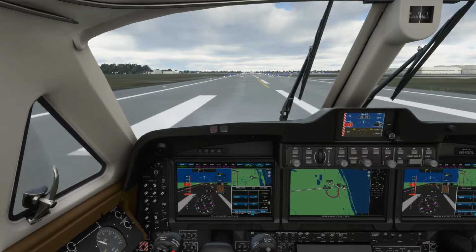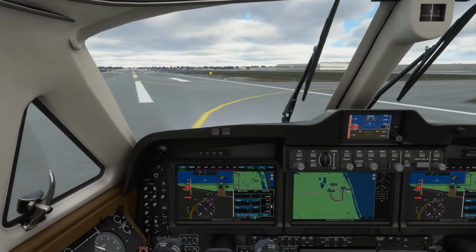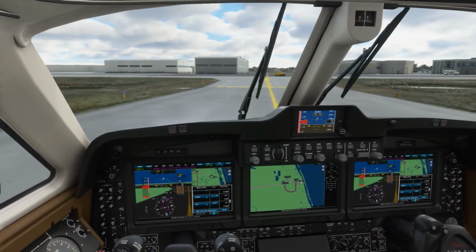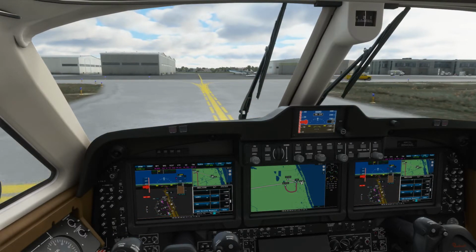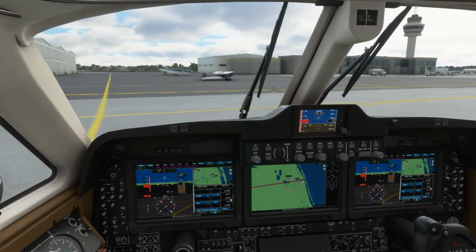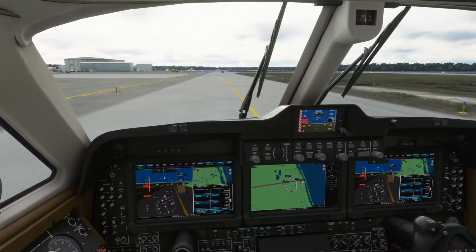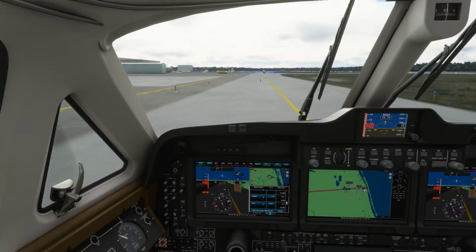Ladies and gentlemen, welcome to Vero Beach. All right. So let's go gear up. Landing lights are off. Taxi lights will come on. Totally forgot to turn my strobe lights on. Oops, sorry about that.